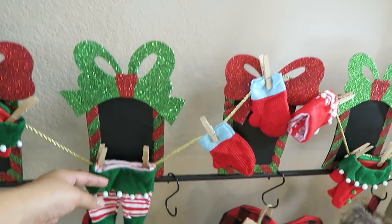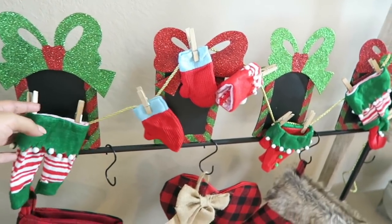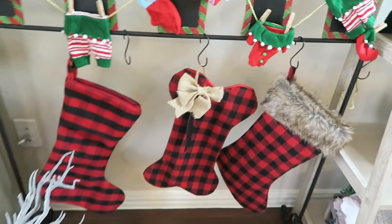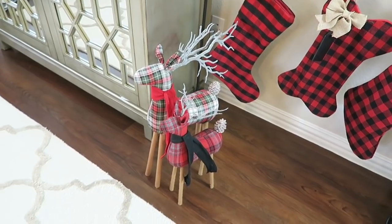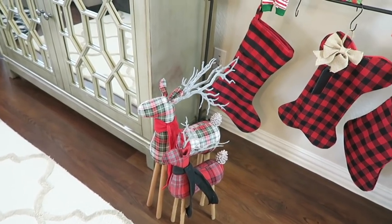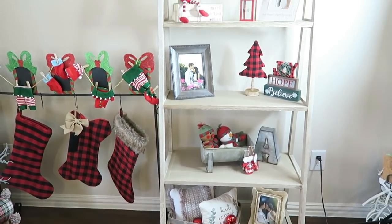And I think it's so cute. I added this little garland from my Black Friday Michael's haul. It's so cute. And then I just have these 2 little deer here that are plaid and adorable. And then right next to that, we have my shelf.